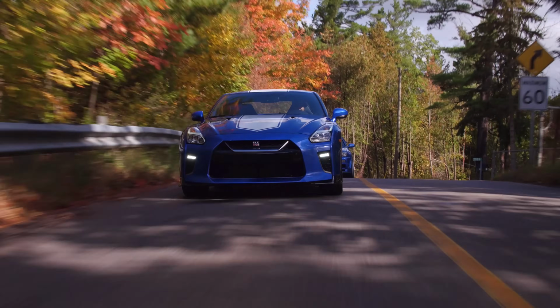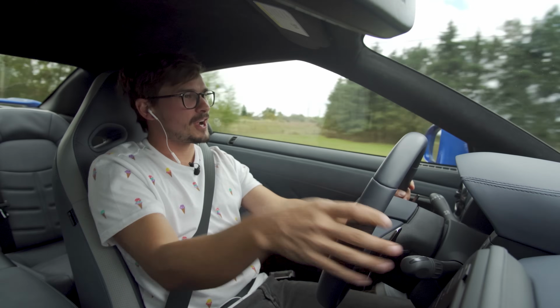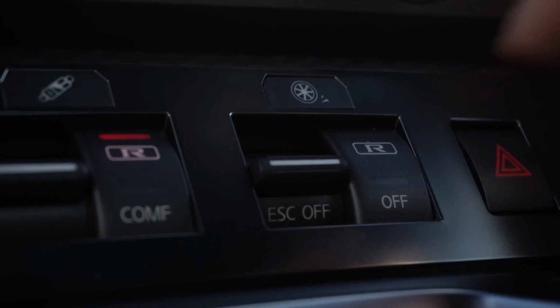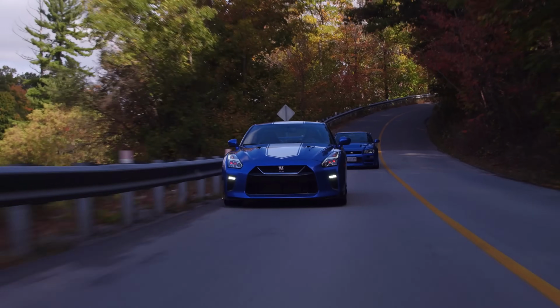Okay, should I plug in my Apple CarPlay before or after this Cliche Corner send? Do you have Apple CarPlay? I don't have Apple CarPlay or Android Auto, and I don't care. Do you have Android Auto in the R35? I actually don't have Android Auto in the R35. Okay, I'm taking it out of R traction for Cliche Corner. I'm gonna keep it in normal because I feel like it's just as crazy. I definitely had it in R, but this one, I'm just in manual, so here we go.